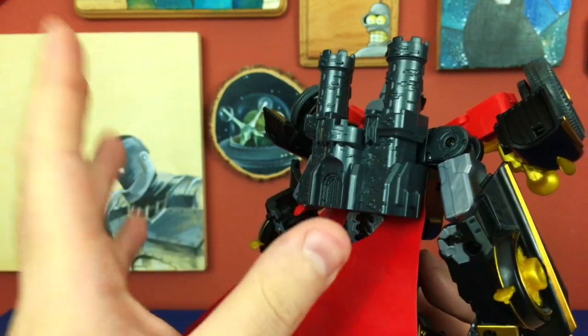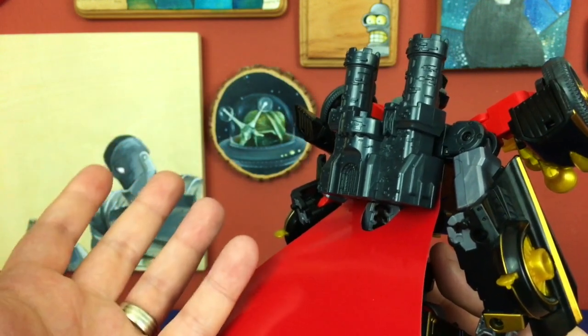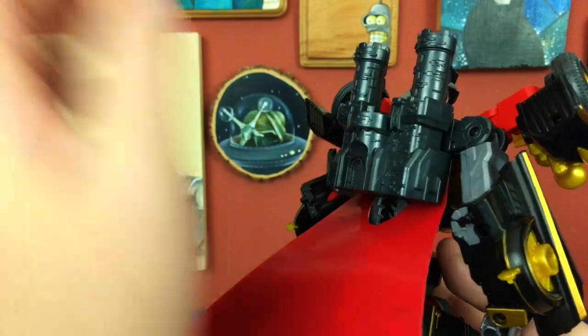But it's okay, and at least it has a place to store in the robot and car modes, which is more than I can say for some previous Tobot toys, which I continue to harp on.